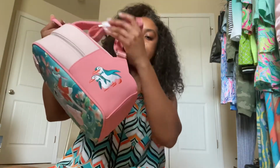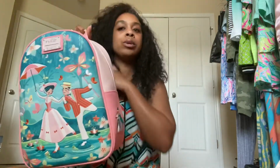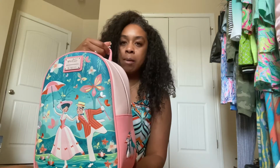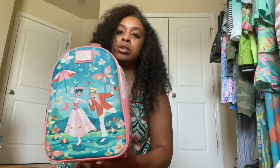And then on the back, it says Jolly Holiday, because this is the scene when they go into the cartoon and they sing, "It's a jolly holiday with you, Bert." Literally, Mary Poppins is one of my favorite movies, so this is really exciting to get this bag. I'm going to cherish this bag. It's pretty much probably going to be one of my favorites out of my collection thus far. It's literally a work of art.